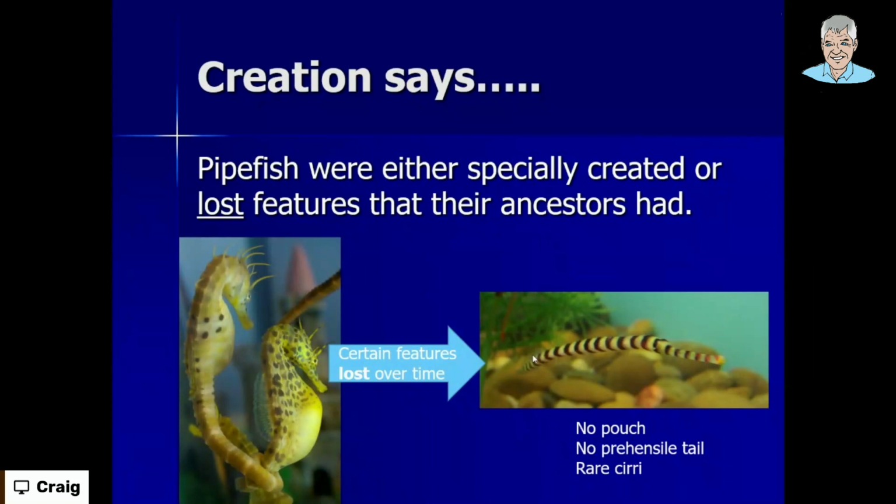So one should ask, well, is it degeneration that has caused a loss in the pouch and a loss in the ability for the tail to curl up? And maybe they've lost the cirri as well.